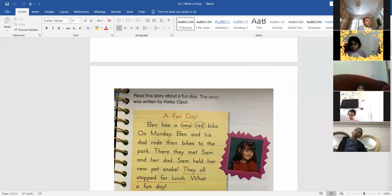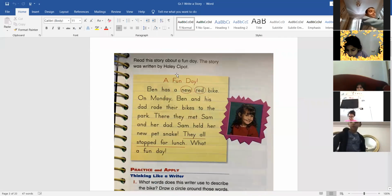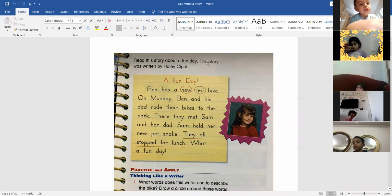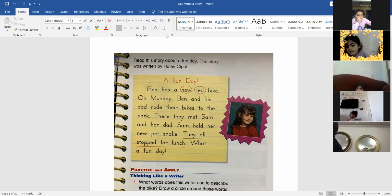Okay, here's another example of a story. This story is written by a girl named Haley Seapot. Ahmed, would you like to read the story for us? The next page, 288. Miss, can I read it, please? Okay, let Ahmed go first.